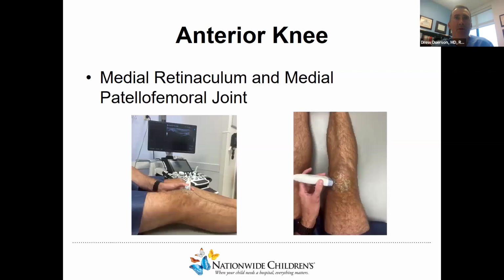And finally we get to the most important part of our exam. This is going to be the medial patellofemoral joint. And I intentionally did not go straight here with this case or really any of my acute knee cases. And I think it's been said on here many, many times, but you don't want to go straight to where the money is. You want to do your best to stick to a protocol and try not to miss anything. So here's the transducer position for me.